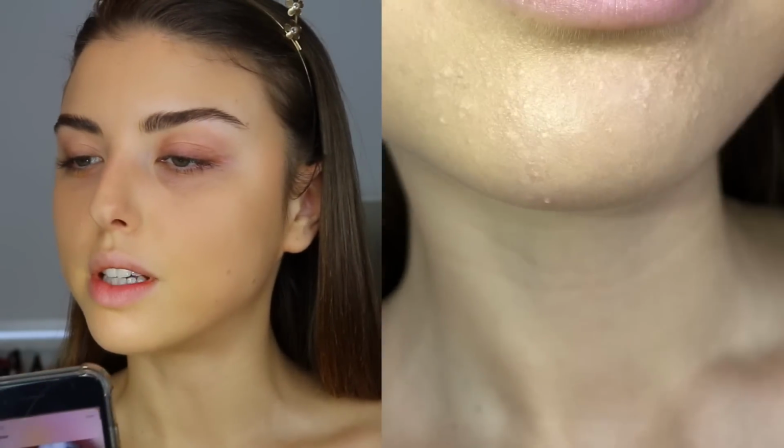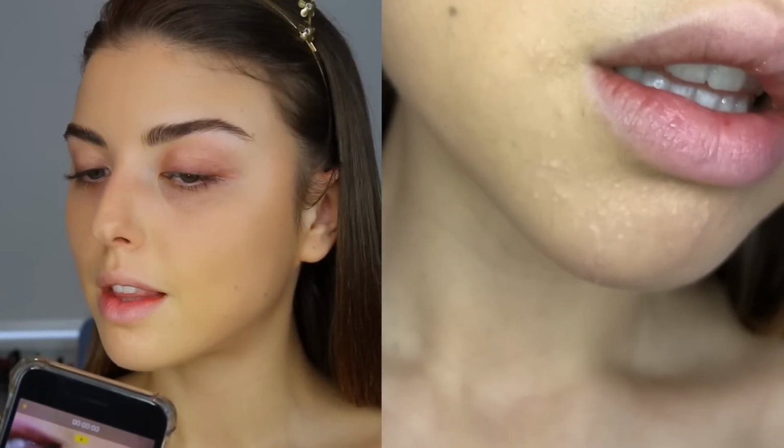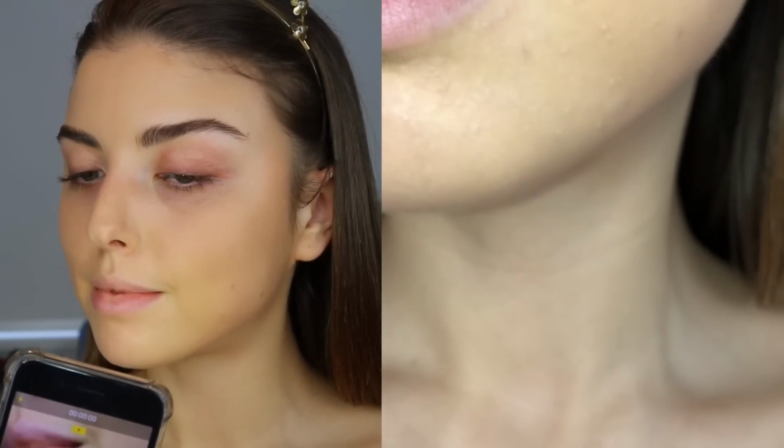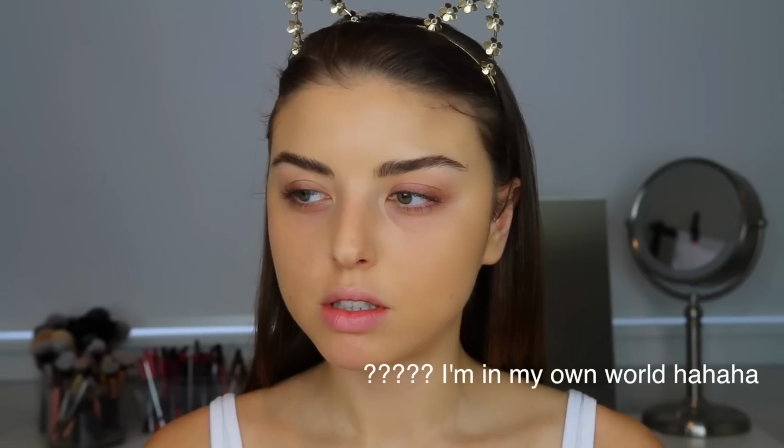I'm gonna turn on flash. Actually, hold on. I'm gonna turn on flash so you guys can see. My other foundations don't do this. I'm gonna add a little bit of mascara just so it's not.